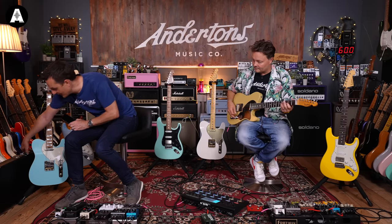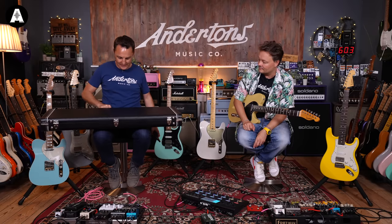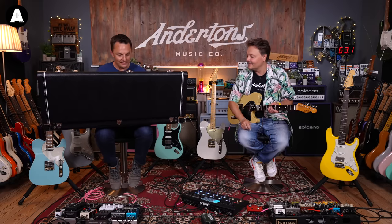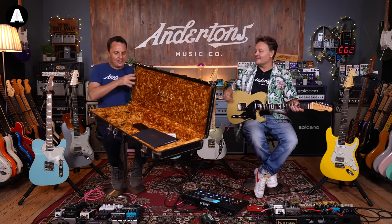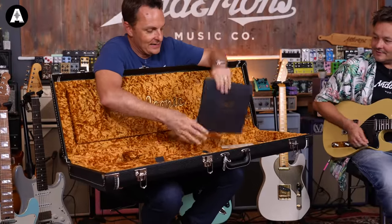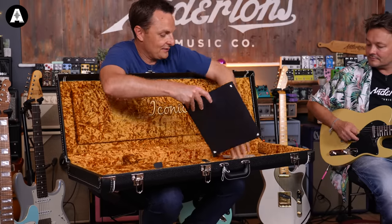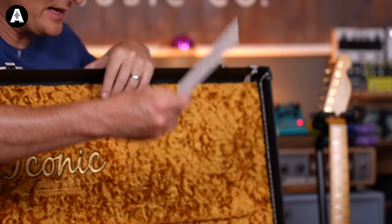And with a nice case, you'll be familiar with the look, the same kind of case you get with all your Fender Custom Shop stuff. And inside the case, you get a certificate. Sexy interior. You get a lovely Iconic-branded certificate of authenticity signed by Kevin Proctor, who is, as I said, the founder and owner. And you get their version of the traveler card, which gives you the basic spec.